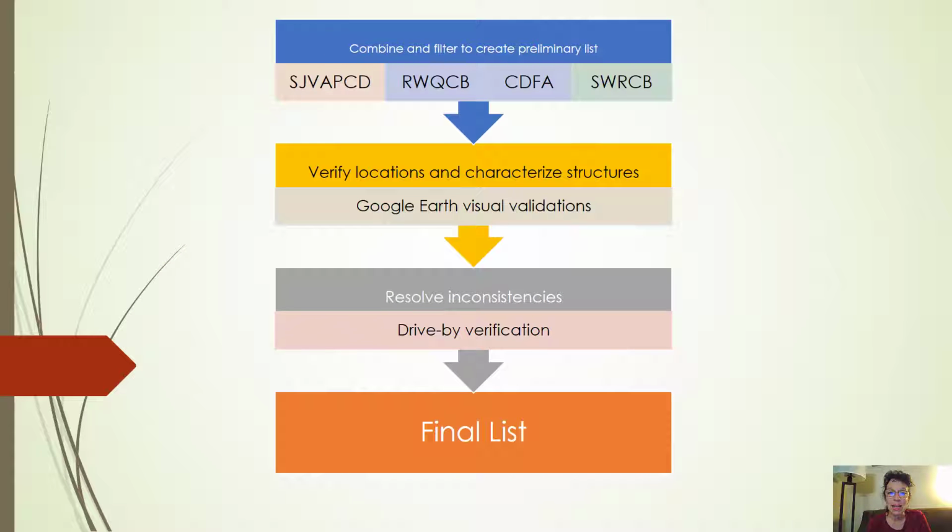We obtained data sets from the San Joaquin Air Pollution Control District, many of the regional water quality control boards, the Department of Food and Agriculture, and the State Water Resources Control Board. We verified locations and characterized structures on dairy facilities, and then we went through Google Earth and did visual validation. There were some inconsistencies in these data sets, as there is no one unique field throughout all data sets for individual dairies. For some facilities, then, we did drive-by verifications to identify information. And at last, we had a final list to do our analysis.